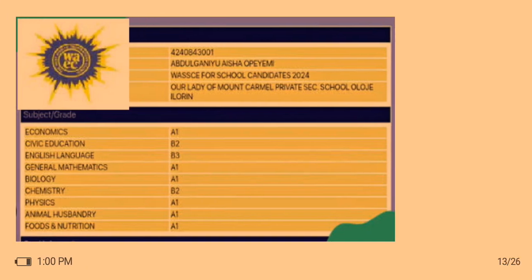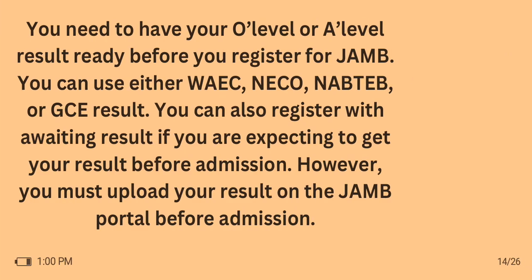So remember, like we have said, your NIN is very important. Your JAMB passcode is very important. Your phone number is very important. Then your email address, very important. The fifth thing we need is your O-level results. You can use your WAEC result or your NECO result, O-level or A-level. You need to have your O-level or A-level result ready before you register for JAMB.